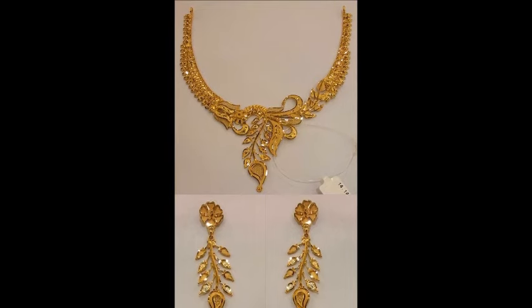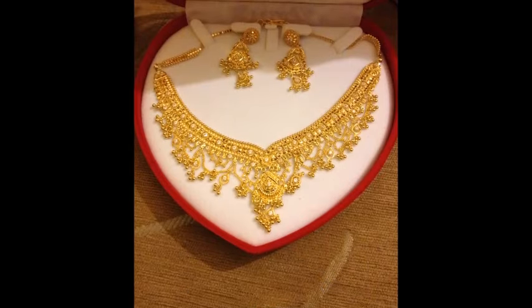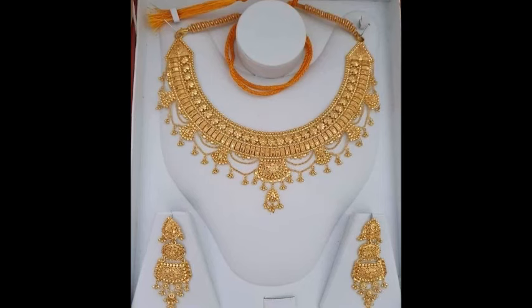Starting off, we have a classic gold necklace adorned with floral patterns and intricate details, giving it a delicate and feminine appeal. This design is perfect for festive occasions or traditional gatherings, combining elegance with a touch of cultural heritage.